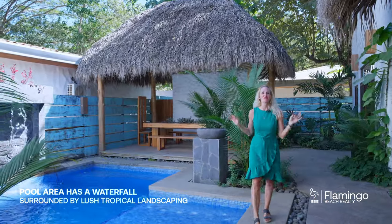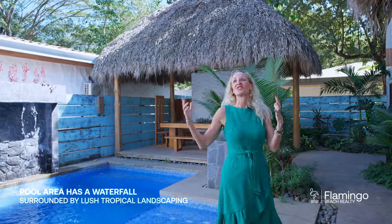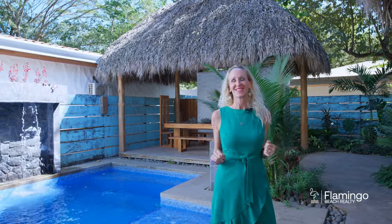This is a backyard everyone dreams of. Here you've got the waterfall to just massage you. You can just soak up this tropical weather, these beautiful plants, and enjoy Pura Vida.